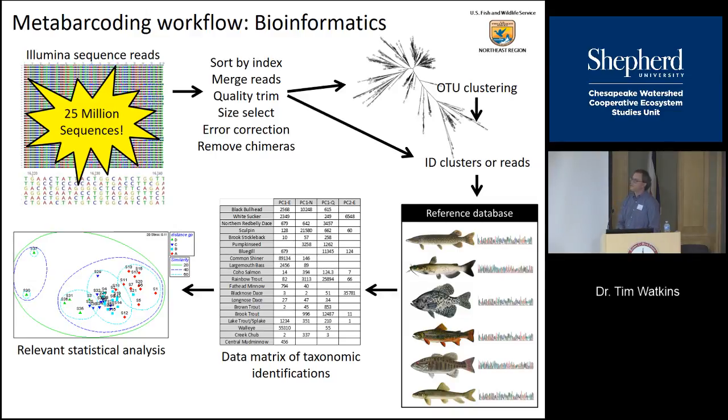But before we can do anything with it, when we get the sequencing reads, they're in a raw format, so there's still a lot of errors in them, there's low quality reads. So we have to do a lot of preparation in here. So sorting them by index, merging reads, removing chimeras, there's a lot going on in there. But once we have high quality reads, then we can identify those reads.